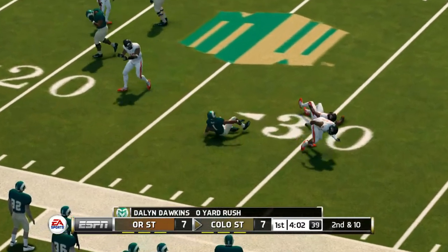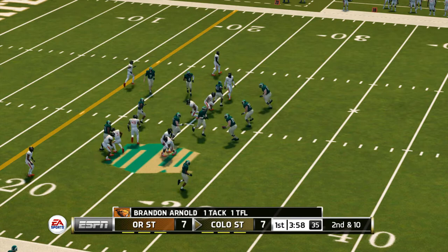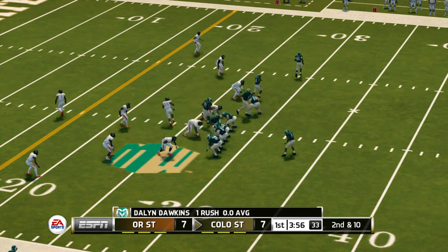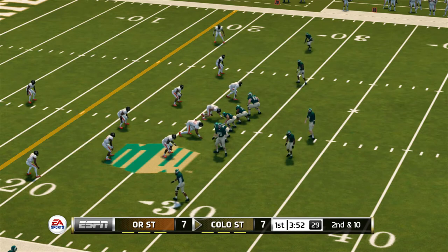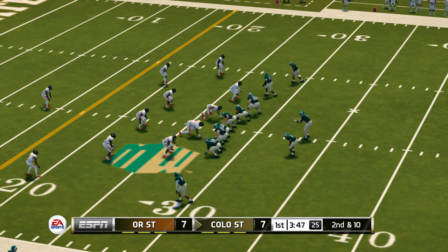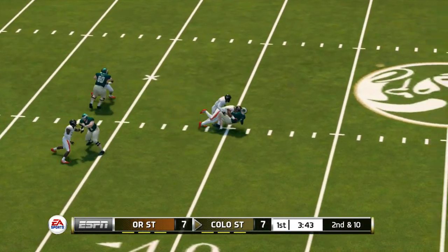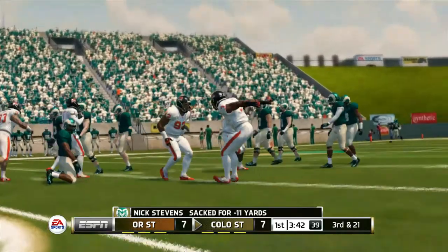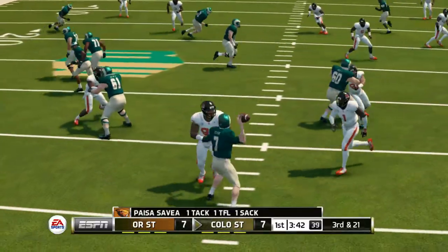For a loss. No gain on the play. That makes it second and 10. Here we go. Green nine down. There you go. 19. That's a great tackle. The 39-yard line. Get him. 12 yards. Third down.